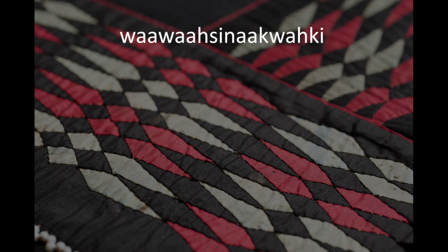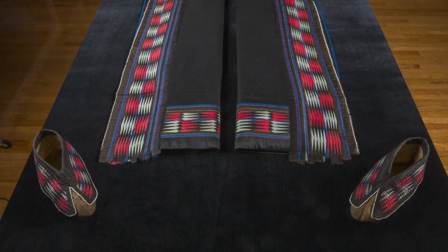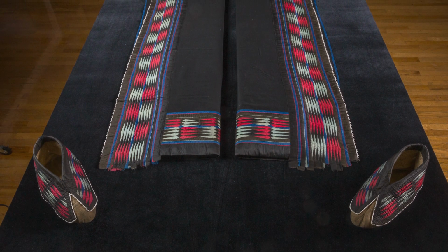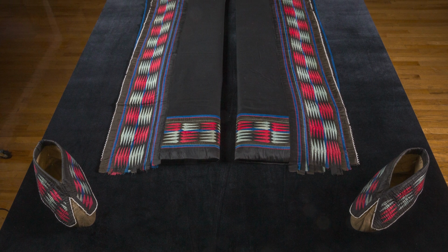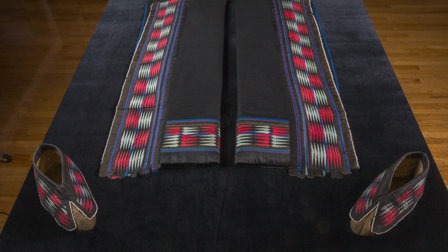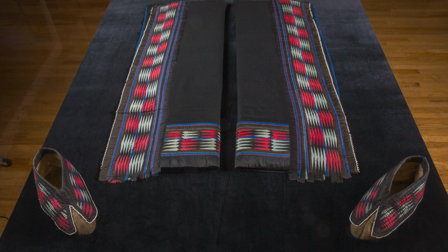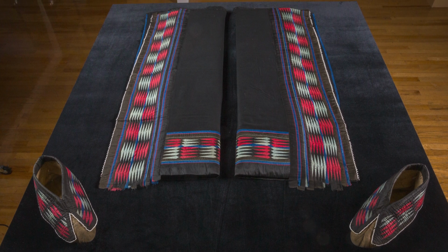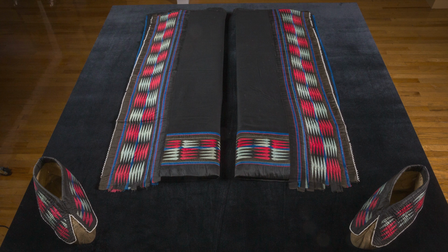Wawa Sanakwake. Shimmering. Skilled Myaamia ribbon workers used various sizes, shapes, and colors of diamonds to produce optical illusions that trick one's eyes into shifting focus between the positive and negative spaces created by the patterns. Practitioners join two shapes together to create a third shape in the negative space.